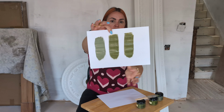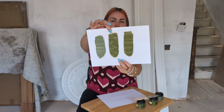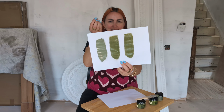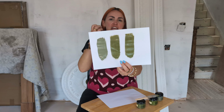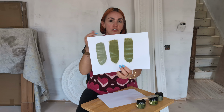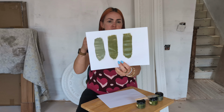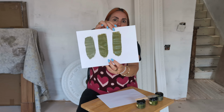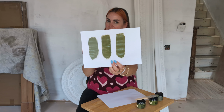Jewel beetle I really like. It's a bit more grassy, not in your face green. I don't want to say neon green because it's not neon. What are the words? It's just a brighter green. It's got those zingy green, yellowy undertones. Olive colour, I think, is the winner for me. I mean, I already know it's the winner.